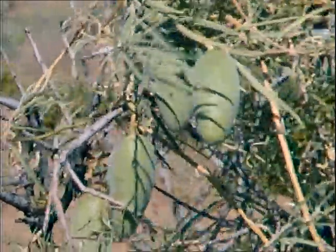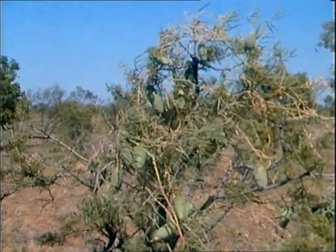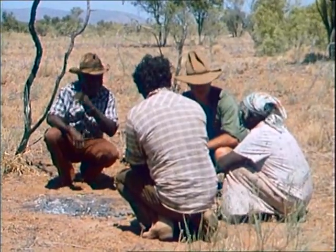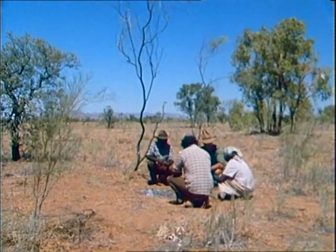This is the rather oddly named bush banana. More like a choko than a banana. It grows on a vine which scrambles over bushes and trees. We might have a look at a couple of them too. A cooked midday meal of this local delicacy provides a chance to catch up with some old contacts from the Hart's Range community.